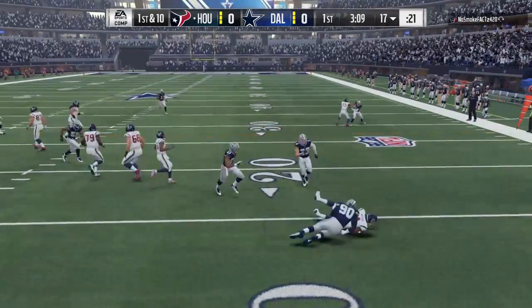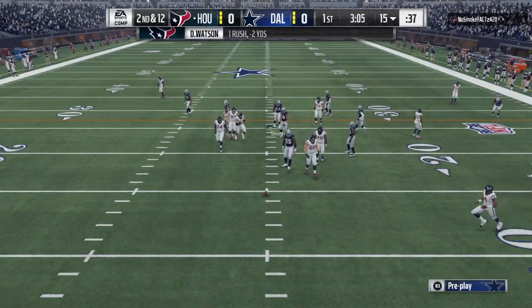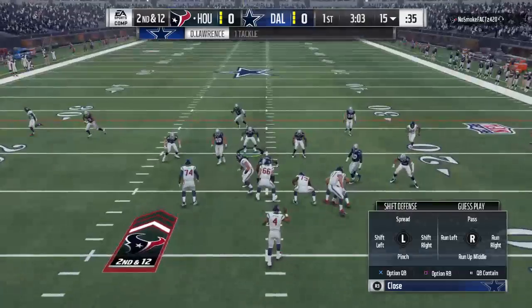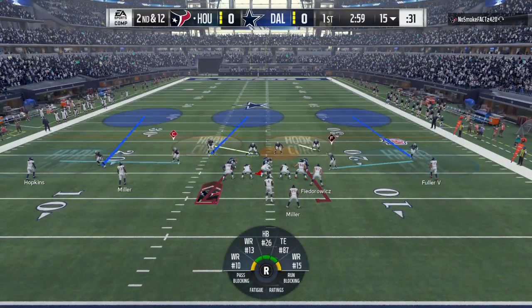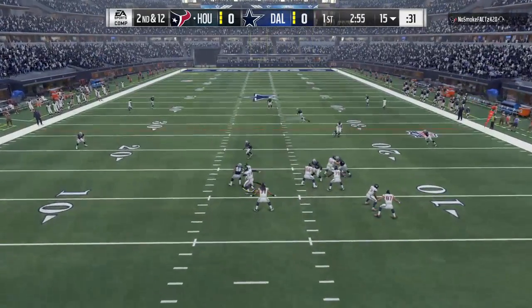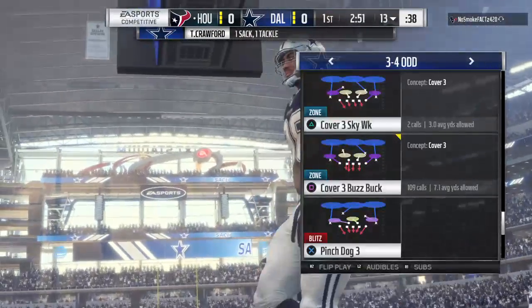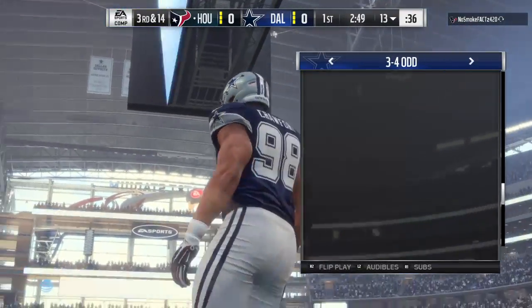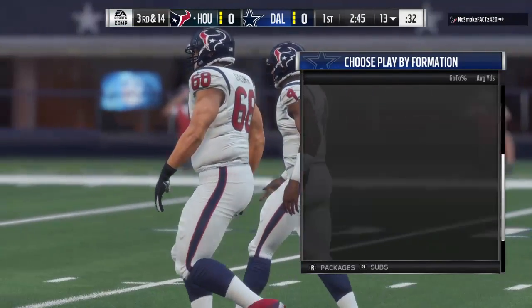Watson now going to run the option right. And he'll lose yardage here. Back to the 15. It's a loss of 2 there, bringing up 2nd down. And on this play, the read for the quarterback was the defensive end, and he was totally focused on the quarterback. He should have given it off inside. And the Cowboys' pressure gets there this time for the sack. Tyrone Crawford able to use that strength and get him for a loss of 2.